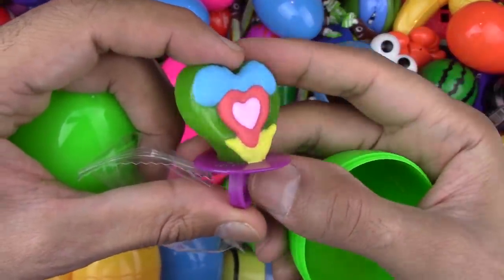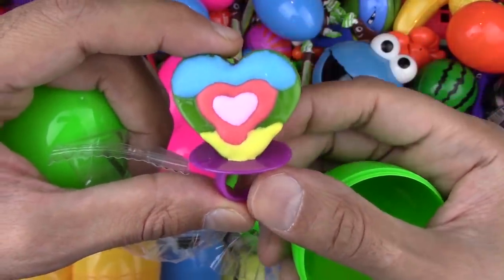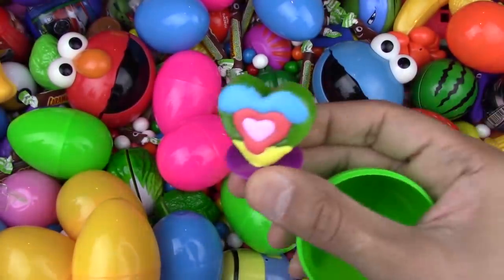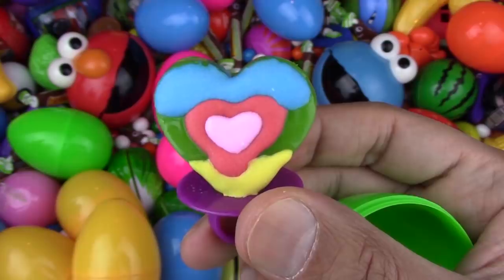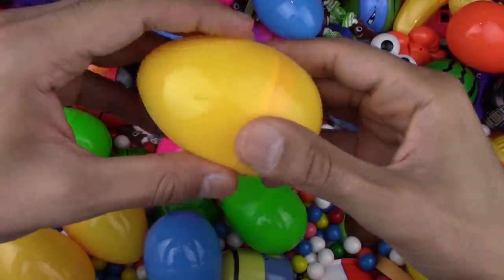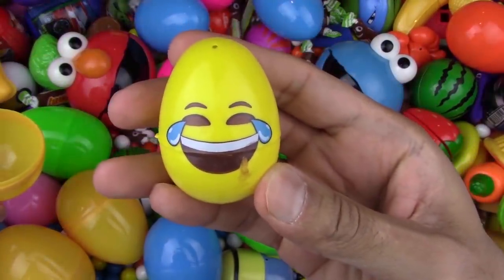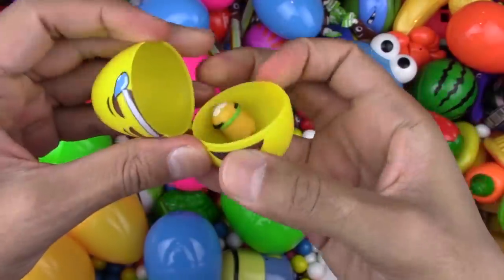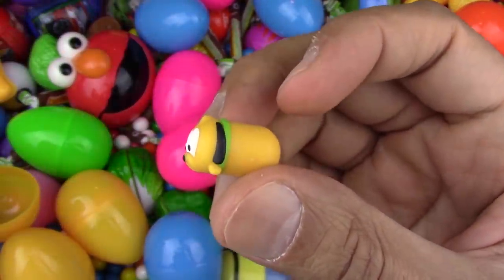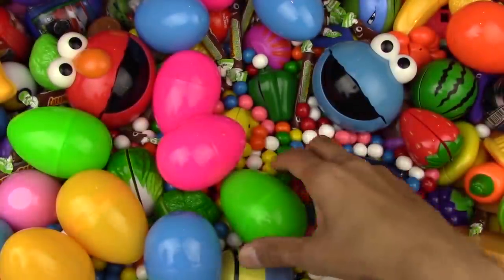Nice! This lollipop looks green and it has some purple underneath. Super yummy looking. Let's try it. Yum yum yum. This lollipop is super delish. Yay! Let's check out another yellow. Oh, there's another surprise inside. Super nice. Let's open it too. Oh, here's another form of Pluto. Super awesomely Pluto. Nice. Yay. Let's do the green.